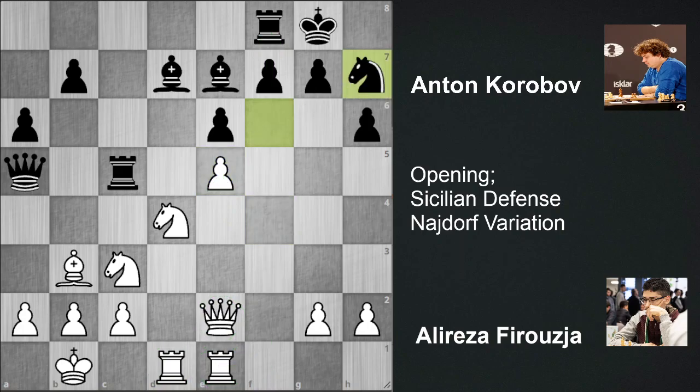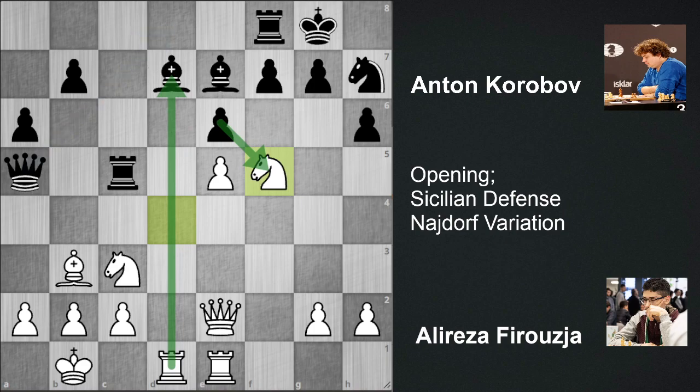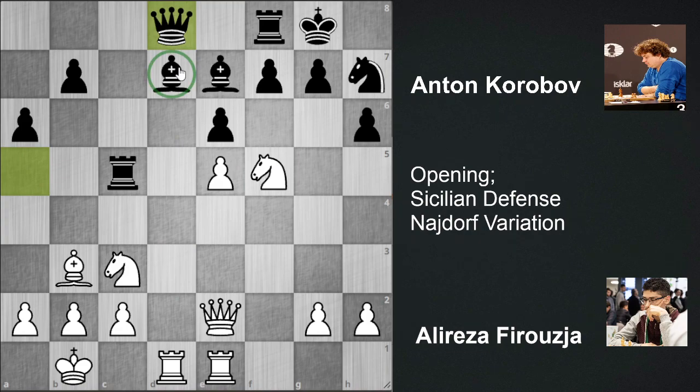After that, knight h7 was played. There was no better move than playing knight h7, although black's position is worse over here and white is in the driving seat actually. Knight f5 was played. A little bit of tactics: if you take my knight, I am going to take your bishop over here. Queen d8 was played, protecting this bishop on d7, and queen d3 was played.